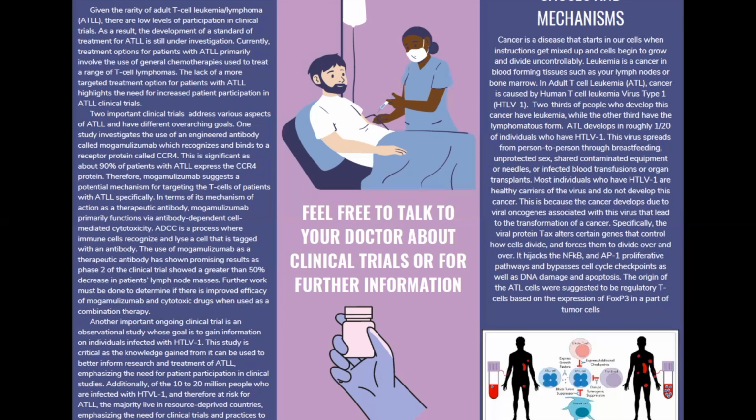And another important clinical trial is an observational study. So in this study, researchers are just generally trying to gain more information about individuals infected with the HTLV1 virus to better inform research practices like the initial clinical trial I was talking about. So just to kind of gather more information about how ATLL is developed from HTLV1. And just in general, these clinical trials just highlight the importance of patient participation in order to develop a more targeted treatment.